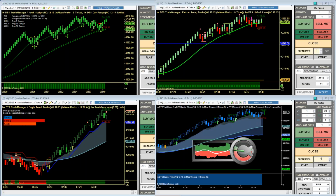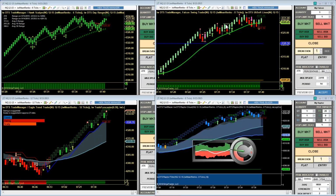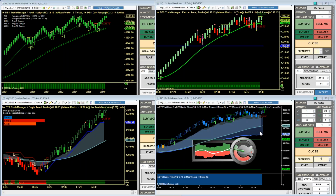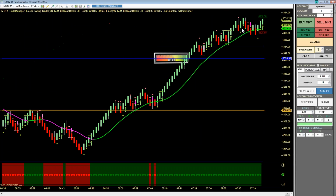They're flattening out a little bit here. You can see it clearly on the Raptor and the Falcon. The market's starting to move a little bit more sideways. I'll just give them a few moments here to see whether or not they're going to follow through on that. We are getting another buy signal, and the trend is definitely up.